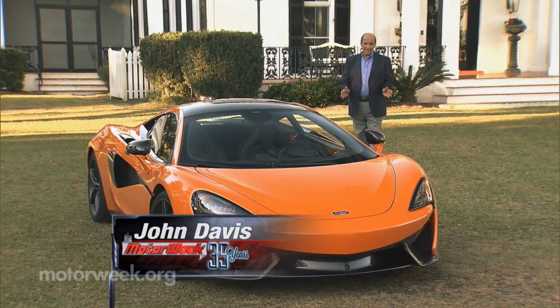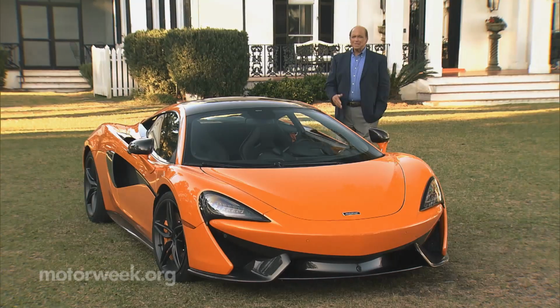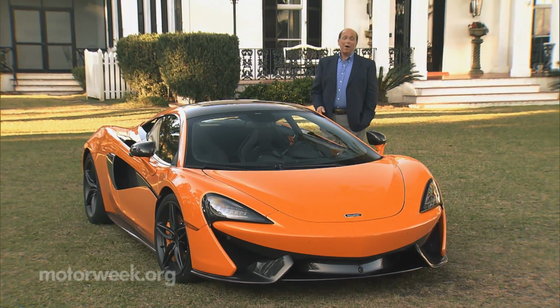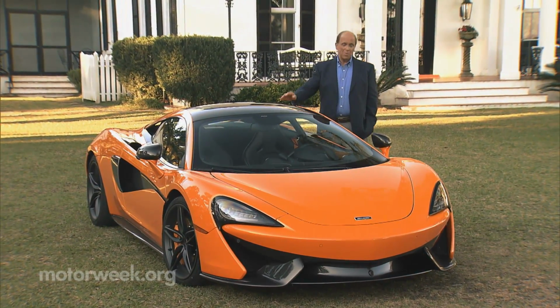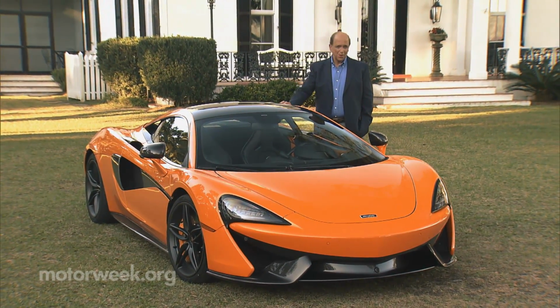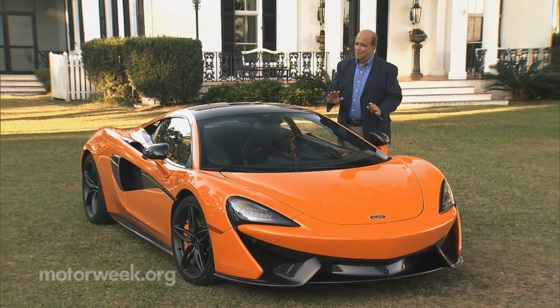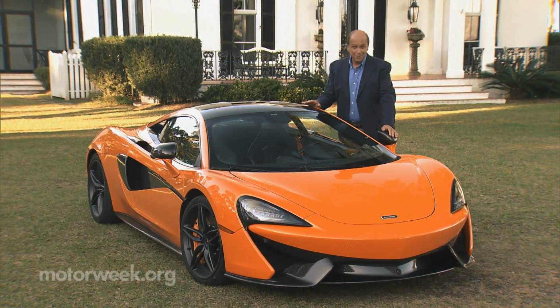After dominating the exotic supercar market with the P1, you might wonder what's next from McLaren. Well, how about taking all that you learned from the P1 and scaling things down to more entry-level supercar territory? This is the 570S, but it sure isn't your normal entry-level anything.